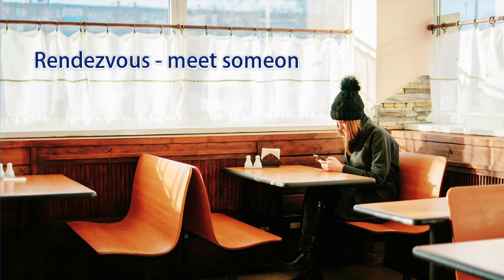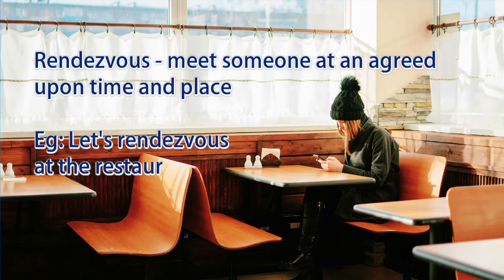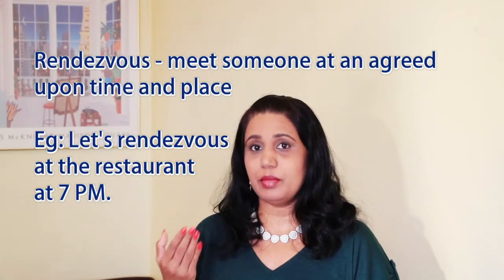The meaning of this word is to meet someone at an agreed upon time and place. Here's how to use it in a sentence. Let's rendezvous at the restaurant at 7 p.m. That means let's meet at the restaurant at 7 p.m.